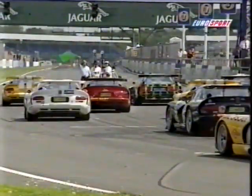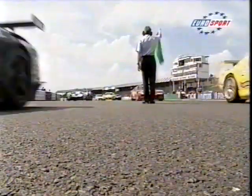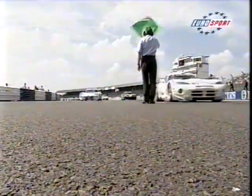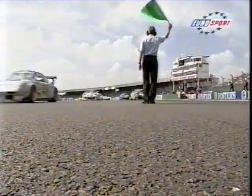A 1 o'clock start, 98 laps or 3 hours, whichever comes up first, and we expect it to be 3 hours, and it's time to start engines for the warm-up lap. 29 cars on the grid for this one.